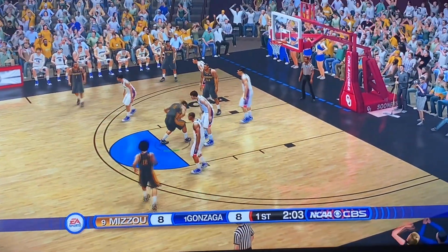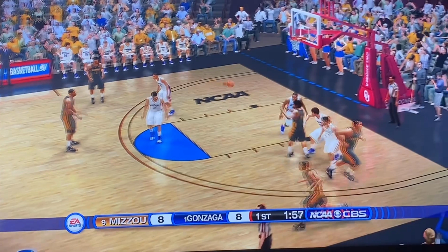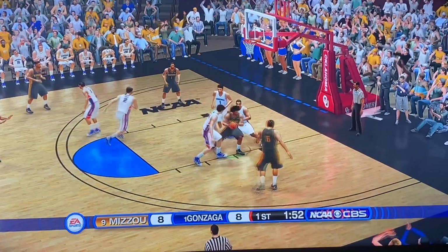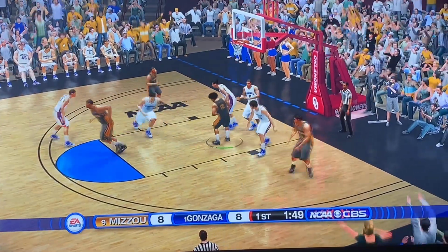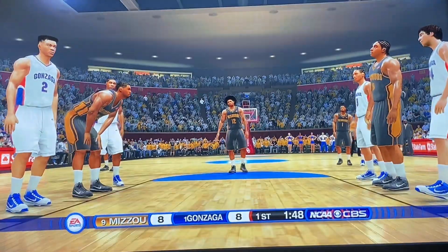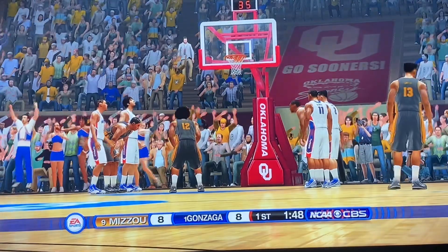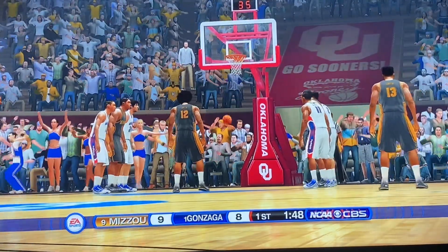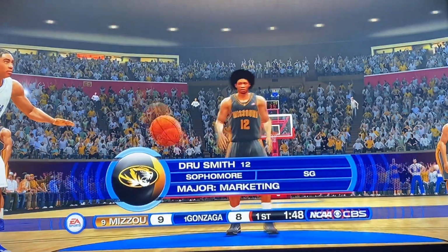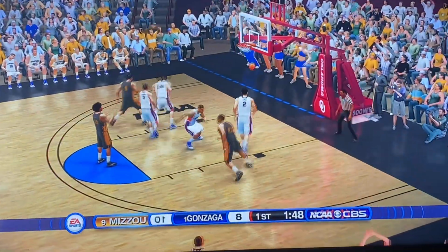Smith at the top of the key, alley-oop able to hang on to it. Looking to back his man down. Fading. Oh! Got him in the air with the pump. And heading to the line. Foul on Ajayi. Knocks down the first one. Drew Smith at the line, a marketing major. Knocks down the second one.